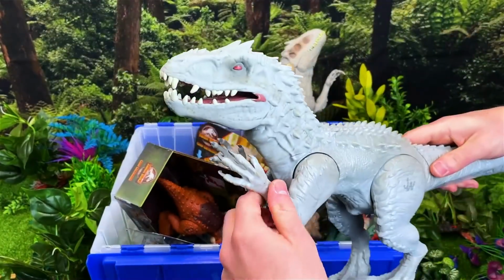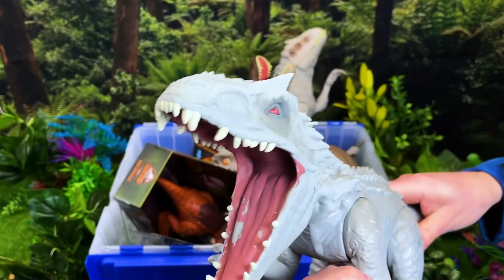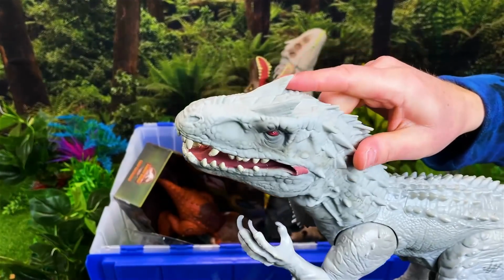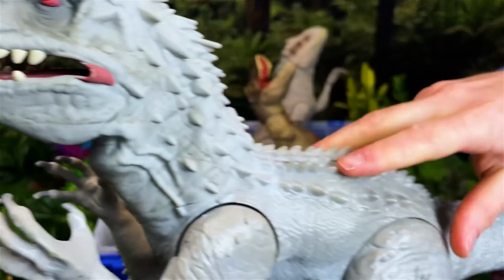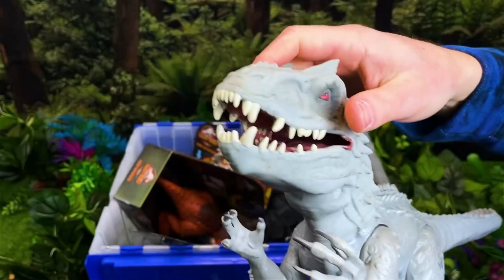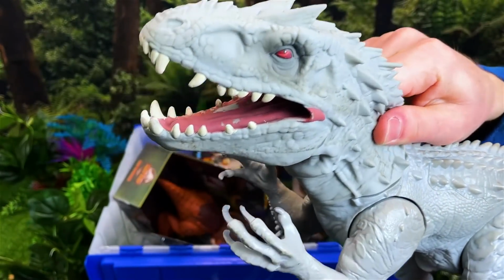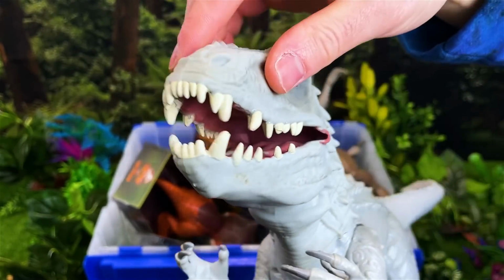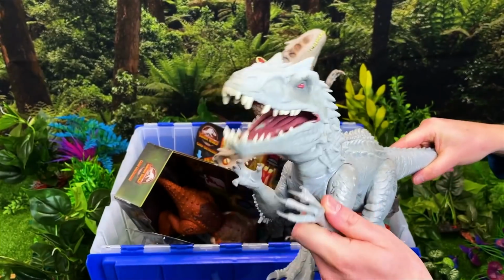If you move the arms right here, let's see what that does. Interesting, so the arms control the mouth when it opens and closes. Interestingly, the top of the Indominus Rex right here, if you look really closely, you can see that it's a rubber instead of a plastic like its body right here. The whole top is made out of rubber, so it actually looks a little bit more like skin. And look at those giant teeth too. This is a really cool dinosaur.